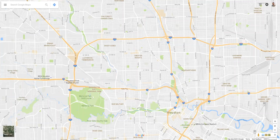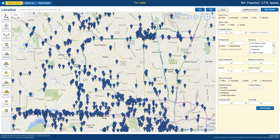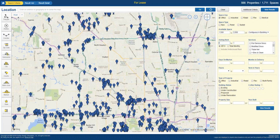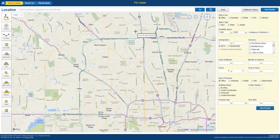So we're going to start off. I have a client that is actually working on a renewal right now, and they're focusing specifically on office space. The square footage, this is for comps, so I'm going to show just pretty much entry-level size spaces, which is 1,500 square feet to about 3,500 square feet of space. The asking rent I'm going to leave open because we want to look at comps here, and I'm going to make sure that it's office space. So let me go ahead and section off the area that we're looking for.